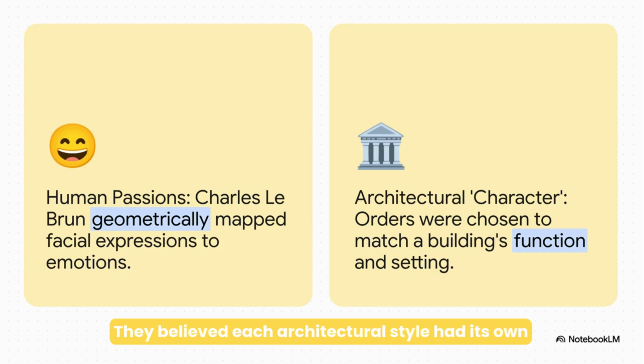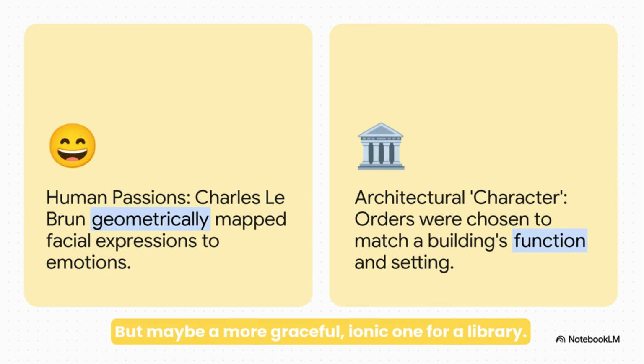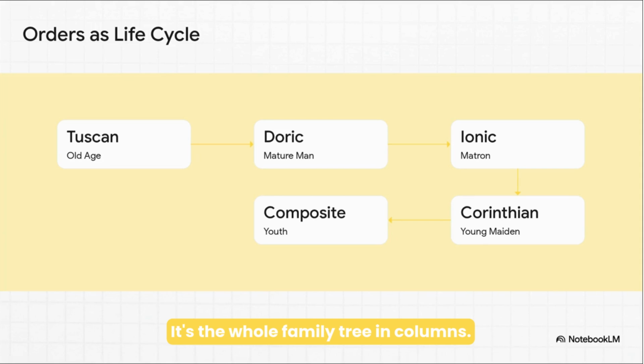They believed each architectural style had its own character, so you had to pick the right one for the job. You'd want a strong, serious Doric column for, say, a courthouse, but maybe a more graceful Ionic one for a library. And then an English architect named John Shute takes it a step further. He doesn't just give them personalities. He maps the entire human life cycle onto the five classical orders. So the simple, sturdy Tuscan, that's old age. The strong Doric is a mature man. You go down the line until you get to the most ornate one, the Corinthian, and that represents a young maiden. It's the whole family tree in columns.